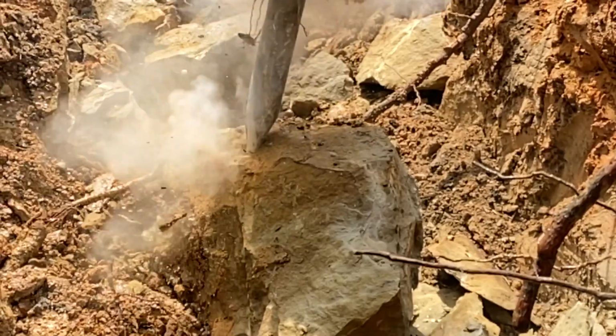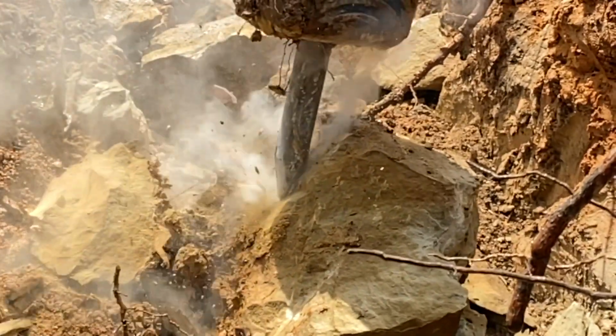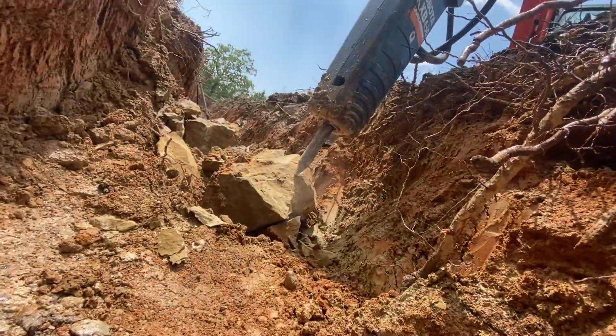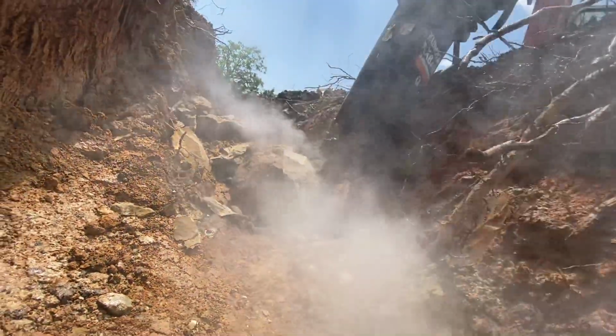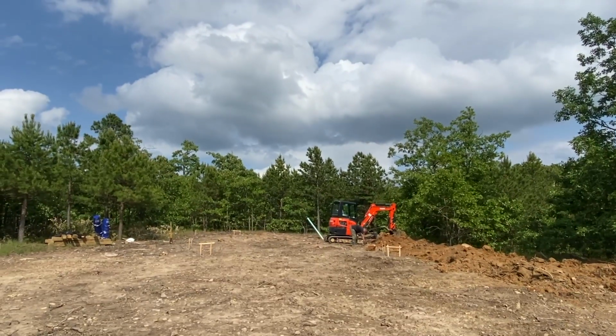So we're finishing up burying pretty much all the septics, except for obviously the septic tank. The septic tank's going to be an above ground unit. It's going to dump into obviously this septic line.